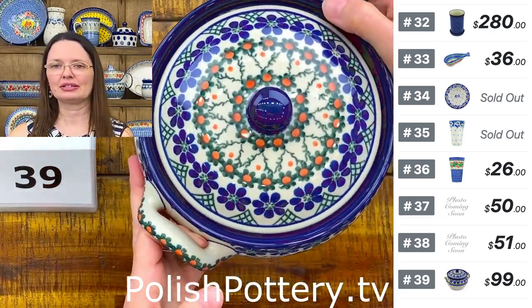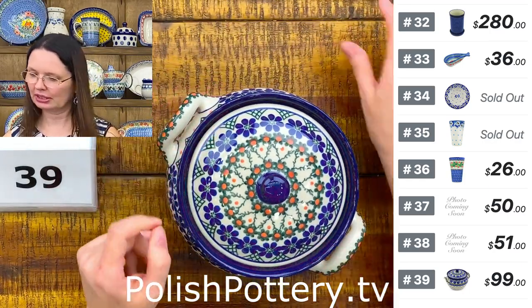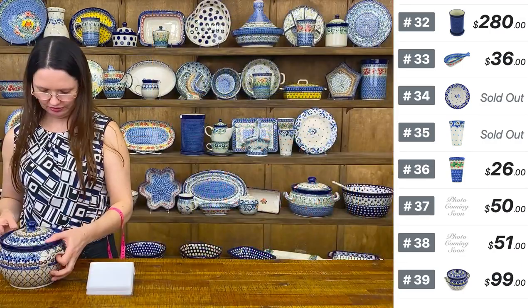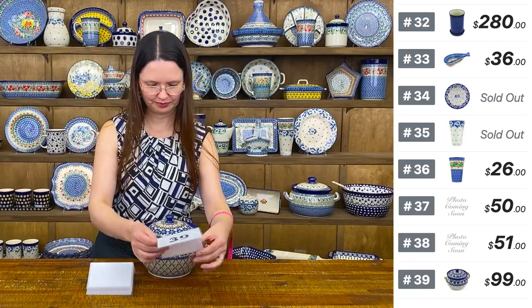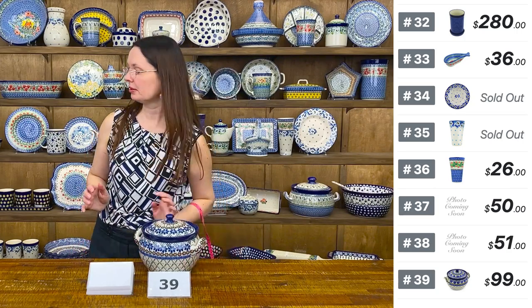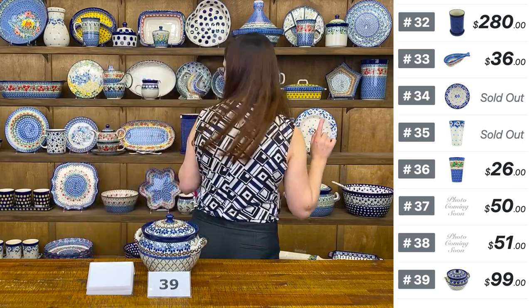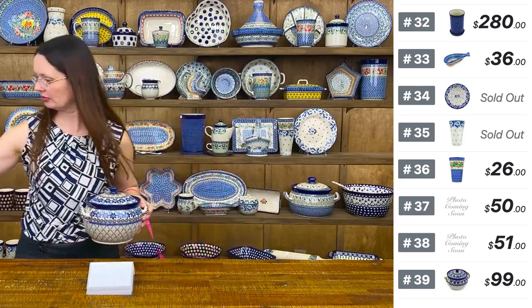And here is the lid. Beautiful. So that's number 39. $99 for the soup tureen. Okay, number 39. Oh, I finished the next shelf.